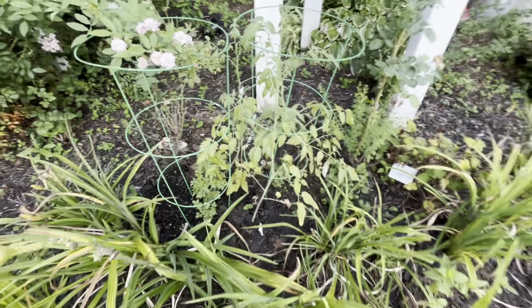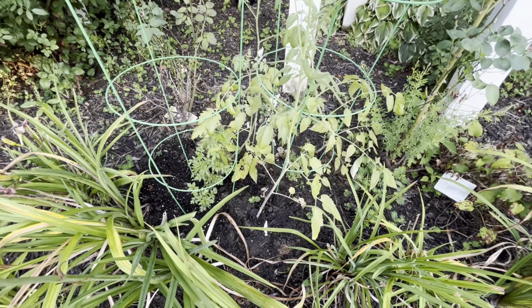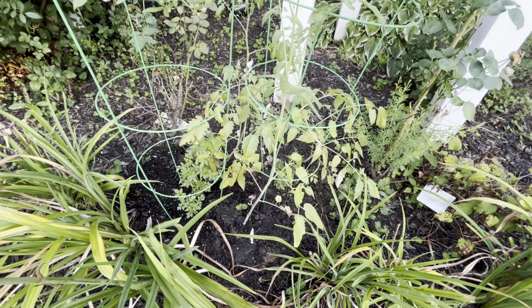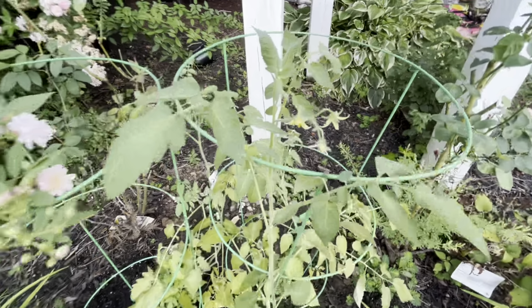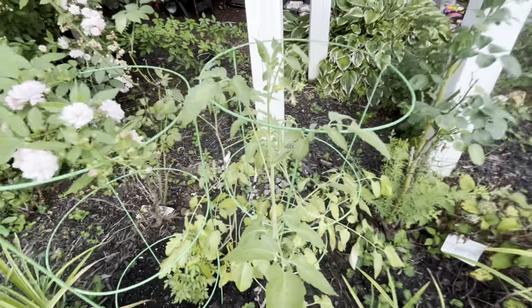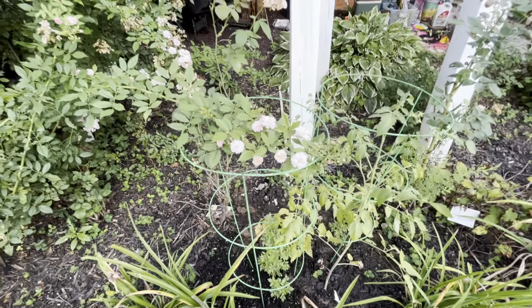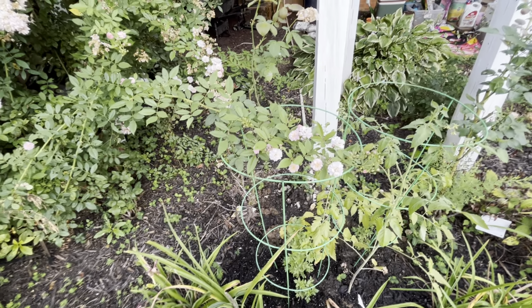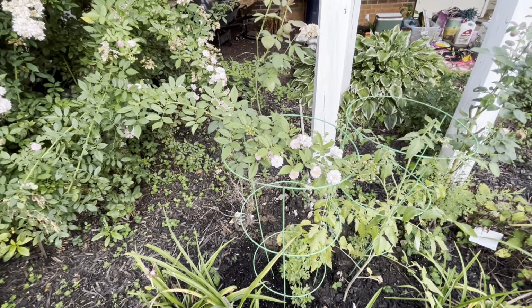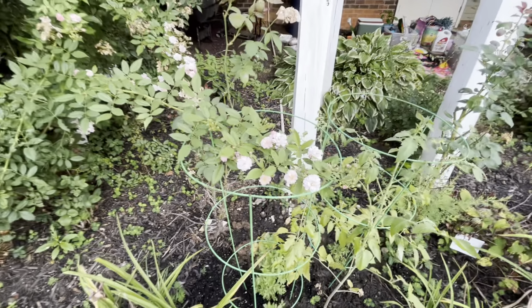Over here, some tomatoes that we put in. We kind of cleared out a little section of the yard where we had some weeds and transplanted these. They're actually starting to give us some little flowers, so before long we're going to actually start to get some cherry and grape tomatoes. Last year we had thousands of them, literally, that we couldn't eat just because there were too many.